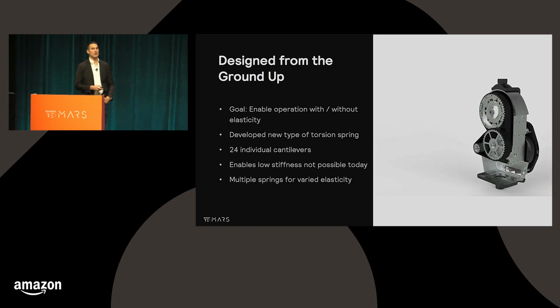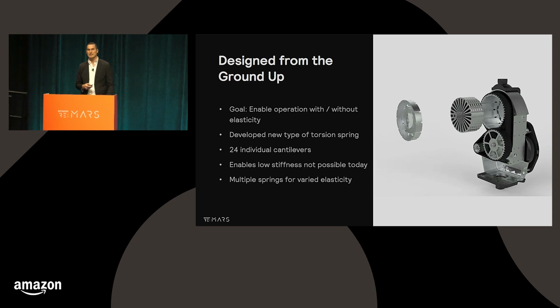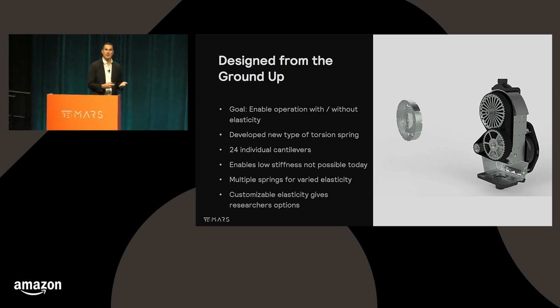So here you're looking at a cutaway of the knee prosthesis. You can see the belt drive transmission stages. And if we look at the knee joint, this is the last stage of the belt drive system, and that large outer pulley, that's the knee joint axis. Inside that, you can stack up to 6 of these different springs. So this gives researchers options, and hopefully it also encourages them to use it for their control.